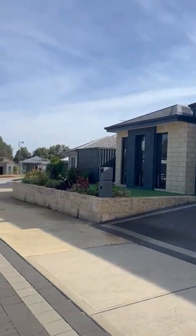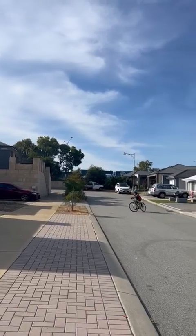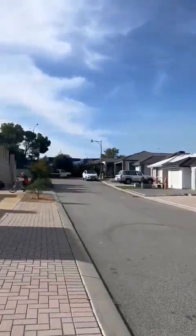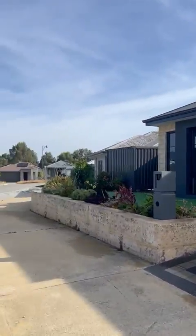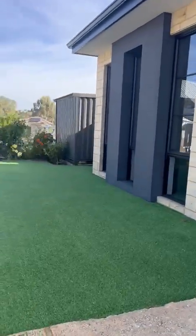17 Wilkes Loop in Baldivis. Bit of a street view for you. Shops are literally just at the top of the street there. Stone's throw away. You've got a double door entry. Very low maintenance gardens.